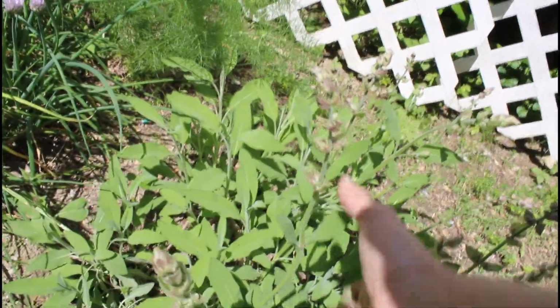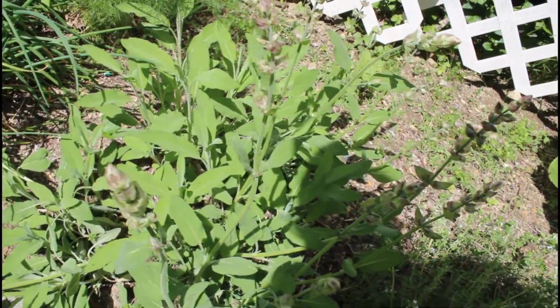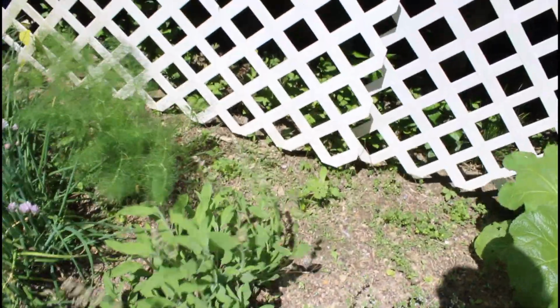So. This is my sage that overwintered. This is the first year sage has ever overwintered for me. I'm very excited about that. And you can see it's actually blooming, which is blowing my mind. It's never happened for me before, so that's a very exciting development. The thyme also overwintered really well, so that's also very exciting.